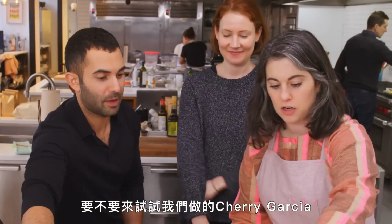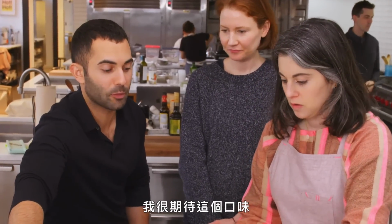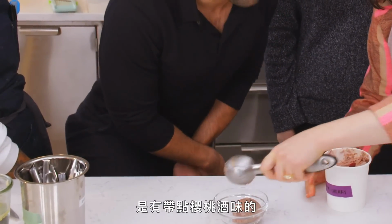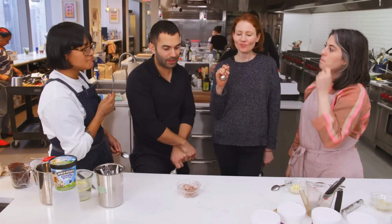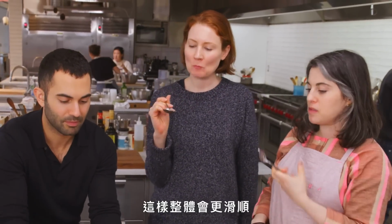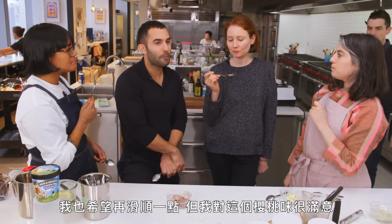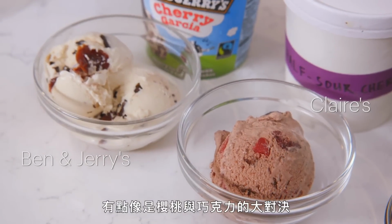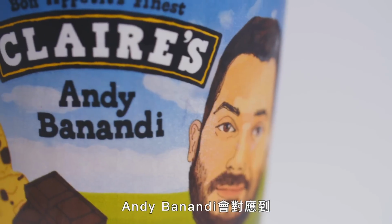How about we do our Cherry Garcia version? I feel like this will be my favorite. Chocolate and cherries throughout that are kind of like a maraschino cherry. Crystals could be finer, so it could be smoother overall. I wish it was smoother, but I'm happy with how cherry forward it is. Because I feel like with Cherry Garcia, it's like a battle between cherries and chocolate.